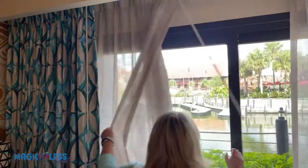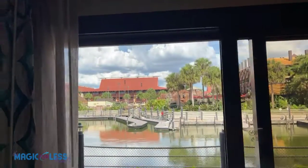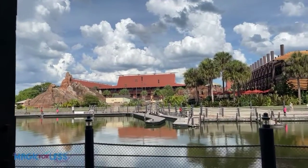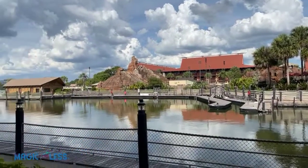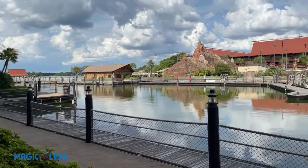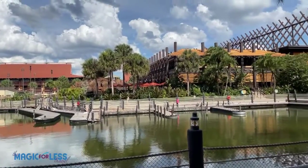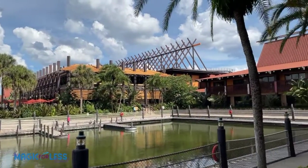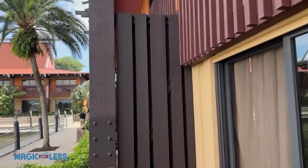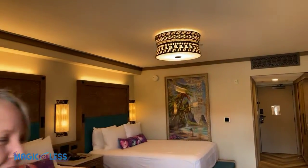Get this here. Step out here. Let's just see that. Get a little view of the Polynesian. You can see the pool there. Did you hear some of the sounds of the Polynesian?